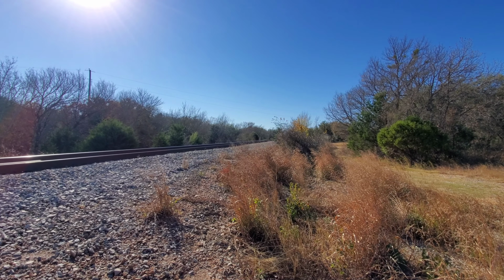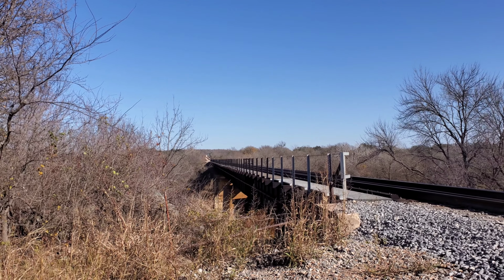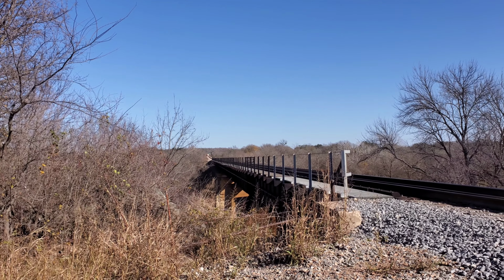So let's wait for Union Pacific. Okay, here comes Union Pacific, rocketing up the tracks.